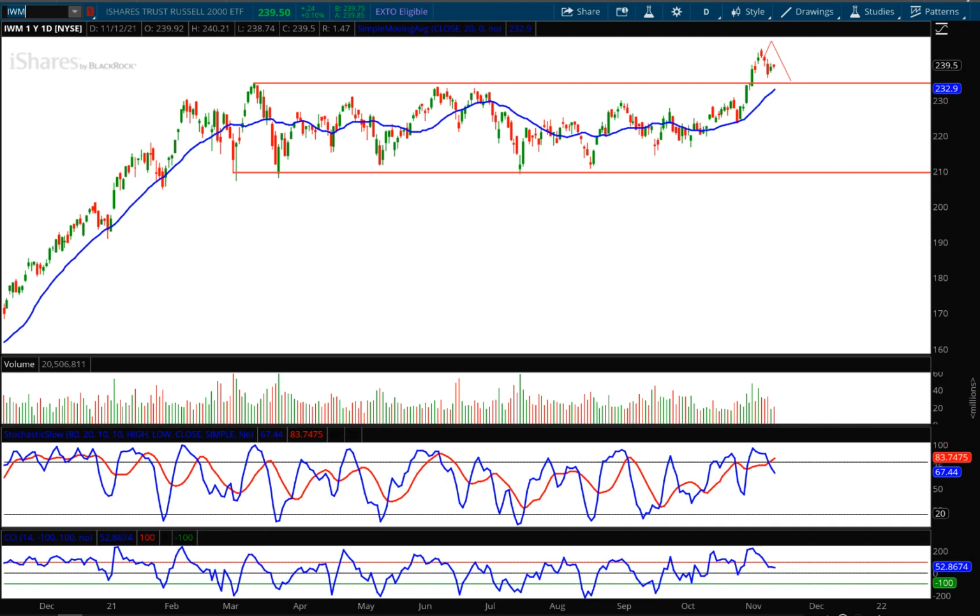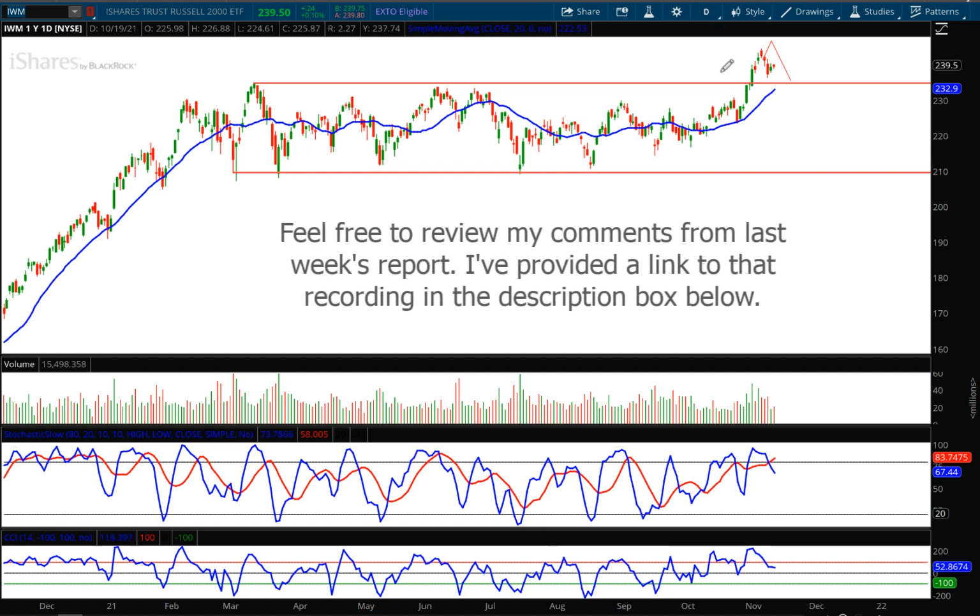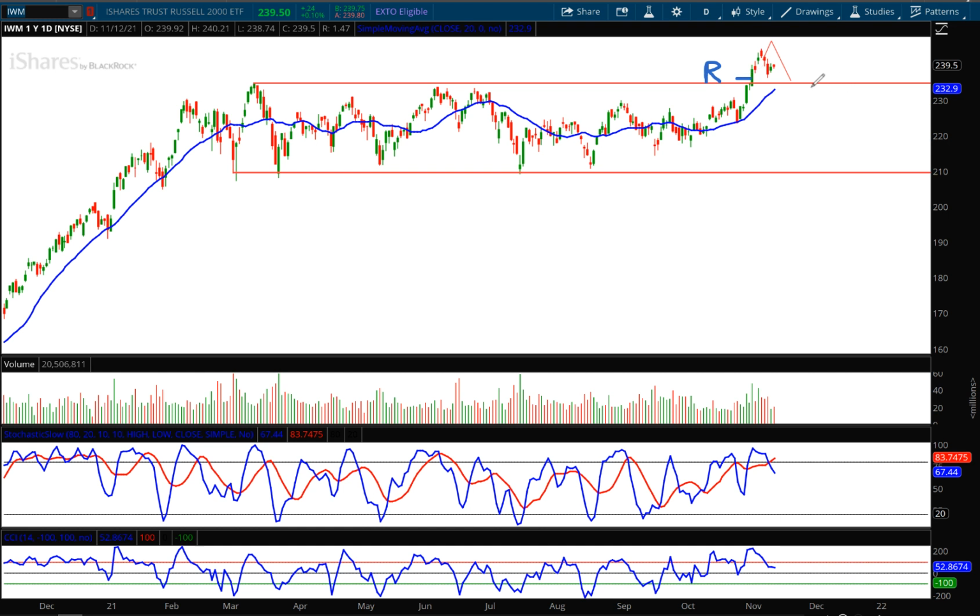I'm AJ Monte, and this is a one-year daily candle chart of the Russell 2000 ETF, ticker symbol IWM. I've left my lines on the chart like I do each and every week, so you can see how this forecast worked out. If you recall from last week's report, I highlighted the role reversal concept, where once resistance is broken, like we see here, I mentioned that there's a strong possibility we will pull back to this new support level, and then we'll have to see whether or not the buyers come in at that new support level. And that's exactly what we are seeing right now.